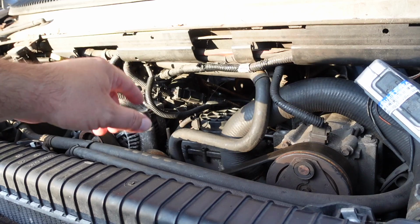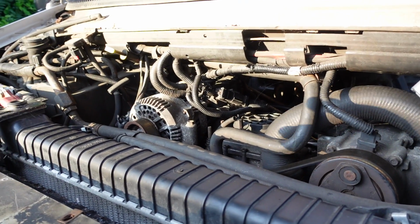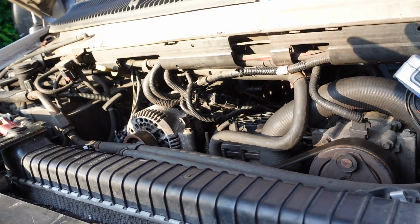Off the IPR harness, I had a 12 volt positive, and I can't really read pulse, and I really don't feel like buying a meter that can. So I'm not sure what the pulse signal was. Again, if you're into diesels, this is probably something you can figure out.